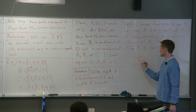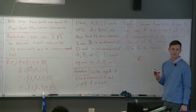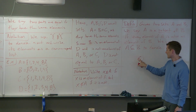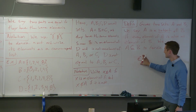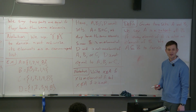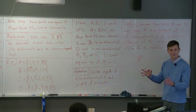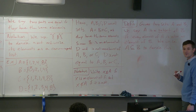And the idea of using the sideways cup with the line inside of it to mean element of, well, I guess kind of makes obvious sense. It's like containment, but instead it's inside of, I guess. So you can see a little bit of the uniformity in the symbols there. But yeah, subsets. Little set could be the same thing as the bigger set, but every element in A is also an element of B.